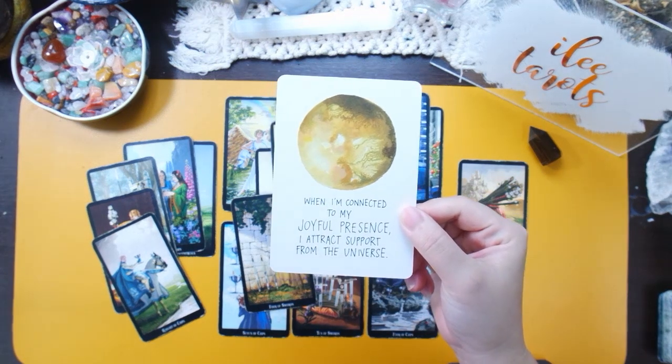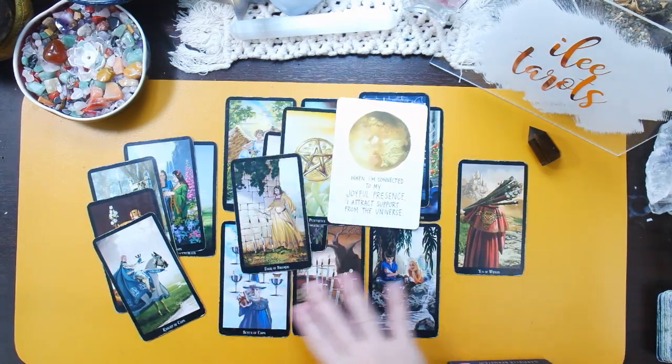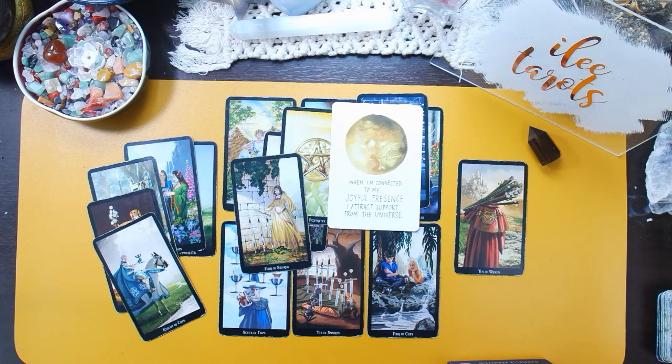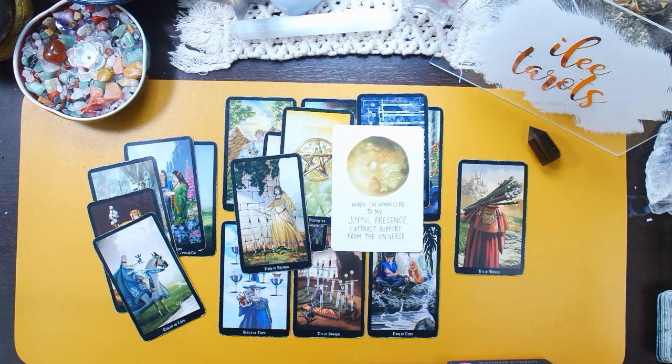"When I'm connected to my joyful presence, I attract support from the universe." Okay, so you have to start, and it's not easy to just say, "Oh, be happy, be happy." Take your time, okay? Follow your own pace, but don't forget that you need to treat yourself better. You need to be kind to yourself. Then slowly try to get out from this energy, just slowly. And when you vibrate in a peaceful, happier kind of vibration, you will start to manifest good things, and you will also see good news and blessings that will be coming your way.